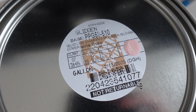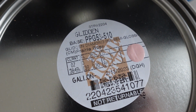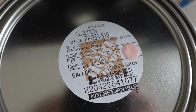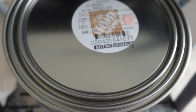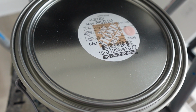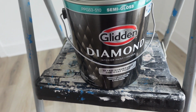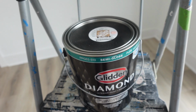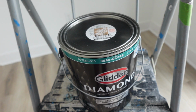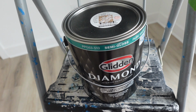Here are the paint details for the office. It is Prairie Rose. I switched it at the last minute. I got it again in the Glidden Diamond, but this time I did a semi-gloss. And I'm wondering if the paint turned out the way it did in the laundry room because it was a satin. I don't know, but we're gonna see.